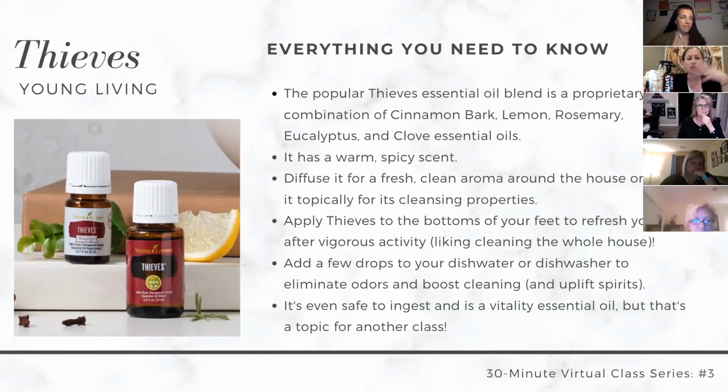All right, so everything you need to know about Thieves. It's a popular essential oil blend, and I just explained that it's proprietary, and it's a combination of cinnamon bark, lemon, rosemary, eucalyptus, and clove. It has a warm, spicy aroma. A lot of people say it reminds them of fall or autumn or Christmas. And you can diffuse it, absolutely. One of my favorite ways to use this is if anyone is coming over, and I know these are interesting times, but if and when my kids had play dates, I would be diffusing Thieves a lot, because it's going to actually kill and destroy 99.9% of airborne germs and bacteria as well. So you would diffuse it for that purpose.